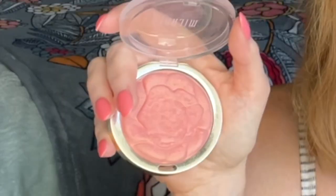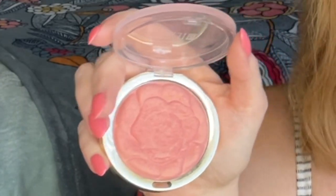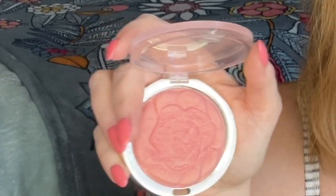And then that's going to lead me to the next product, which is from Milani, and this is called Blossom Time Rose. And I've purchased this several times. I think this is like my third compact. It is a dupe for Rockateur from Benefit, but it's even more pigmented. I've shown that to you before in other videos where I've applied Rockateur to one side and this to the other. And while the color translates nearly exactly the same, this is more pigmented, so you just need a lighter touch. It's also really long wearing. I feel like it lasts all day. It doesn't soak into my skin or anything like that.